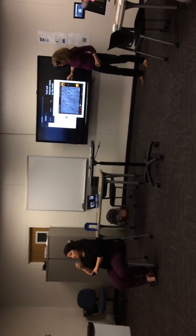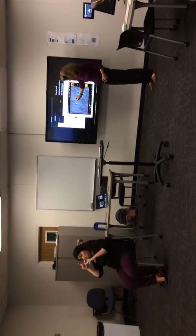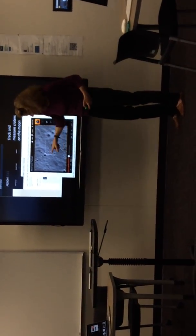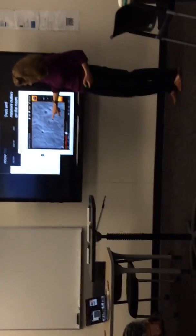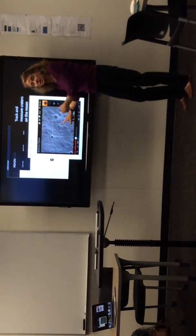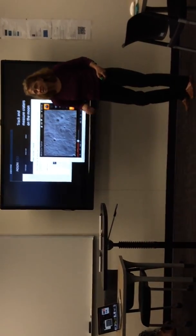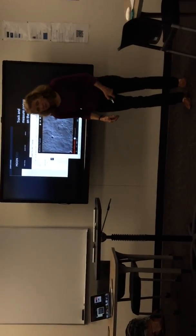The way this works is they give you a picture. You take your cursor over to the crater, and you go like this to make the circle as big as the crater is. Then you hit done, and you move over to the next one. Every time you make the circle, it tells how big the crater is. This is how they are mapping, pick a number, 5 bazillion craters on the moon.